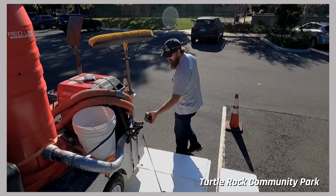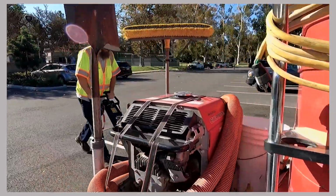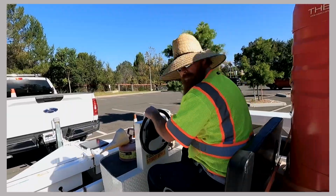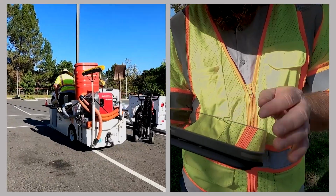Well, we're here at Turtle Rock, and we're gonna do some sidewalk scarifying. Awesome. So now, how do we end up here? How do we pick this place? We did a survey of the area and found that these areas were deficient, so we're gonna take care of these discrepancies.